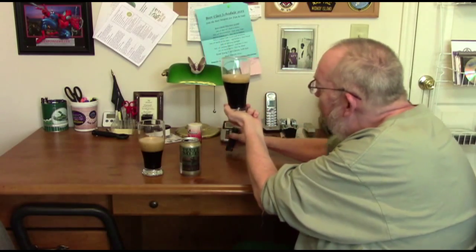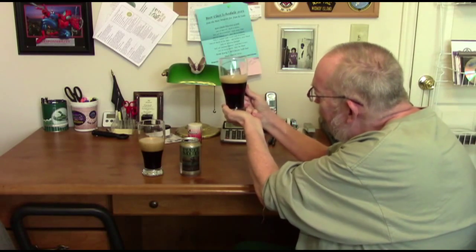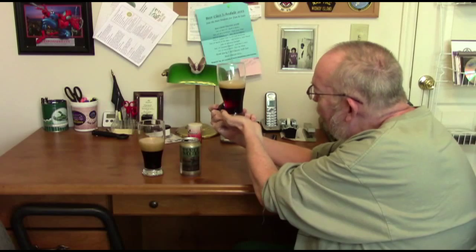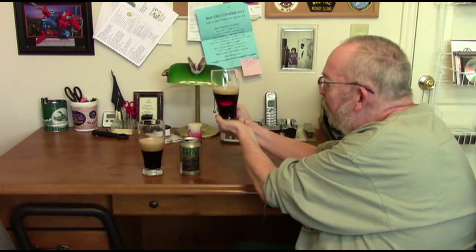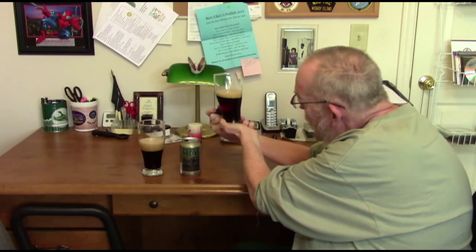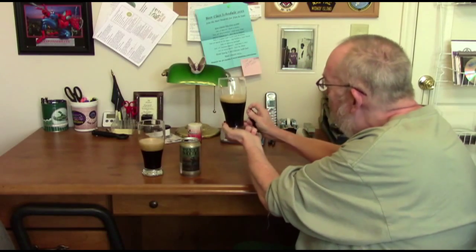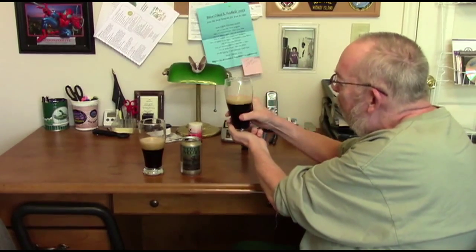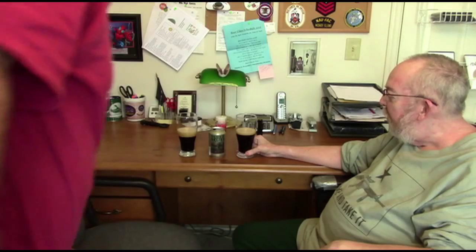And the color is a very dark brown, very dark. John, you tell me when I got the best light coming through it. Right there. Okay. And with some slight red hue to it. But there's not a whole lot of light coming through this one. John, come on around and let's give it a try. Let's give it the critical test.